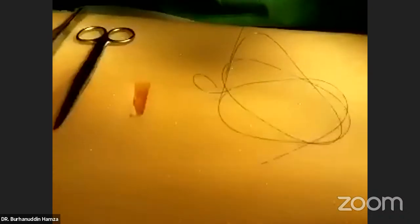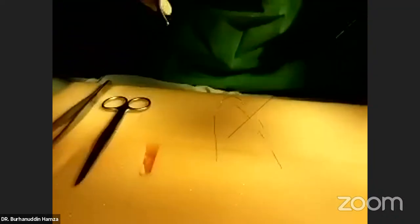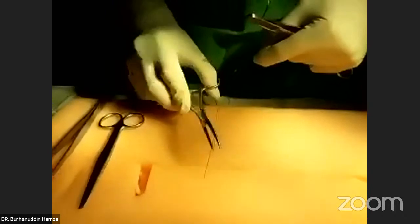Then you use it, right? Now you will use the mosquito just to show you how you put the suture. Now you come all the way at the blanket. You roll it twice. Right, you can roll it twice.